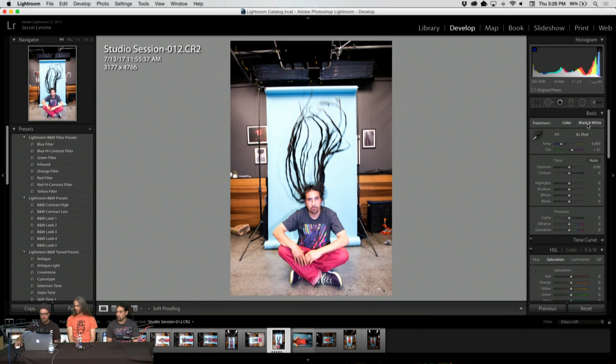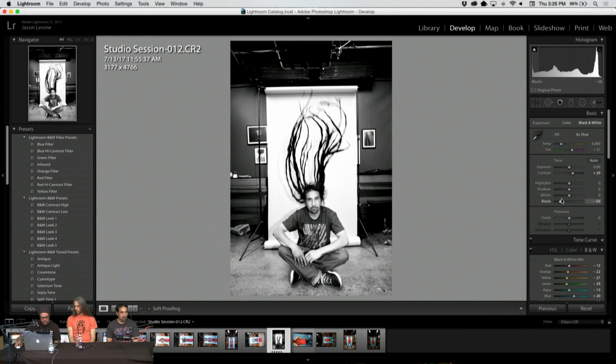So I'm just going to go right into it and turn this into a black and white. Here we have no editing. This is just raw with no editing. Looking at this, I'm going to put some contrast on it. I'm going to bring these blacks down a little bit just to give it a little bit of moodiness, that cinematic feel. I really love old film noir.